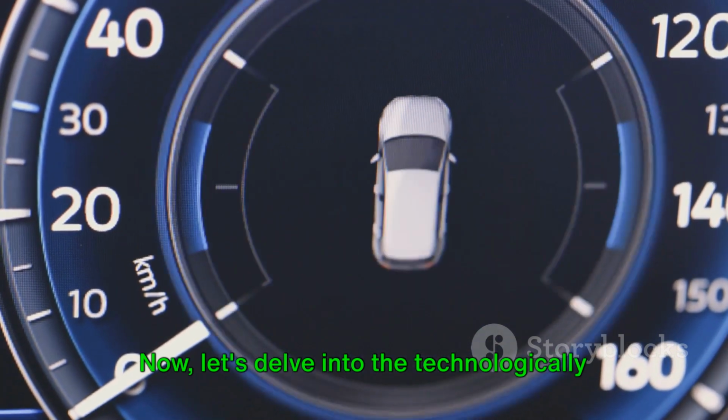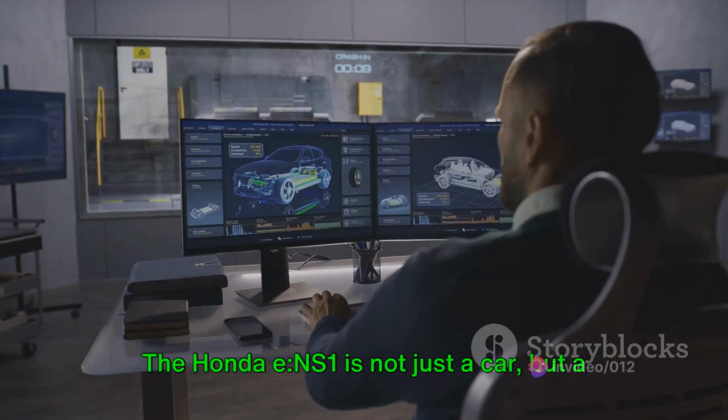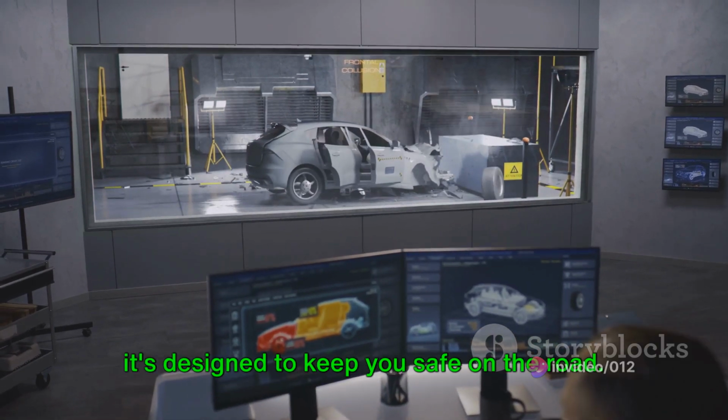Now, let's delve into the technologically advanced features of this vehicle. The Honda e:NS1 is not just a car, but a smart car. With its advanced driver assist systems, it's designed to keep you safe on the road.